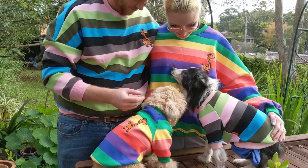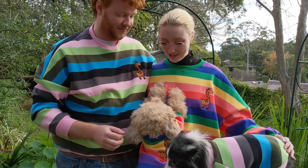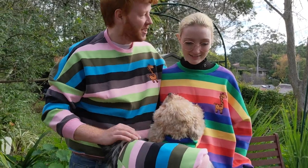Matchy matchy puppies. You know, I have a feeling the dogs know that you're matching. Yeah, I think they know. I think they can tell. He's coming to me. See?